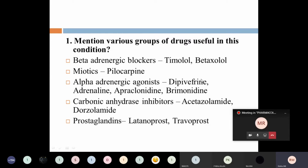Okay. So apraclonidine and brimonidine are alpha 2 agonists, which belong to the group of clonidine, but the use is different. These drugs decrease the production of aqueous humor. Next we have carbonic anhydrase inhibitors, that is acetazolamide, which is given orally, and dorzolamide, which can be given topically. These drugs decrease the production of aqueous humor. Then we have the prostaglandins, that is latanoprost and travoprost. These prostaglandin F2 alpha analogs increase the uveoscleral outflow of the aqueous humor. So these are the groups of drugs which can be used in glaucoma and their mechanism of action.